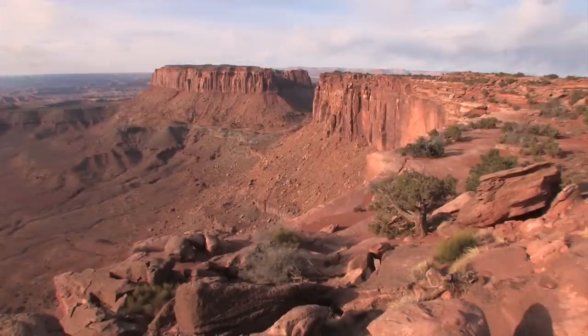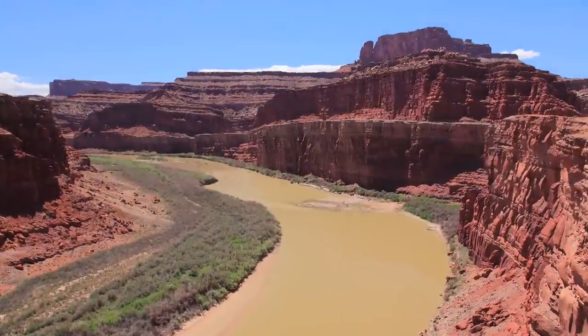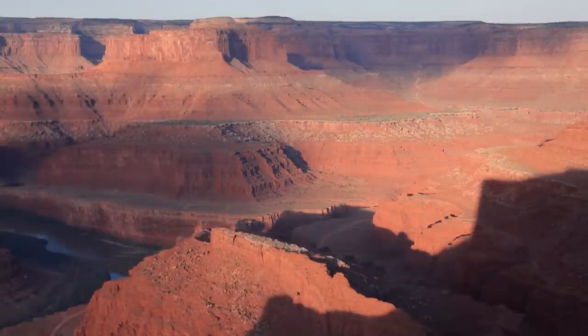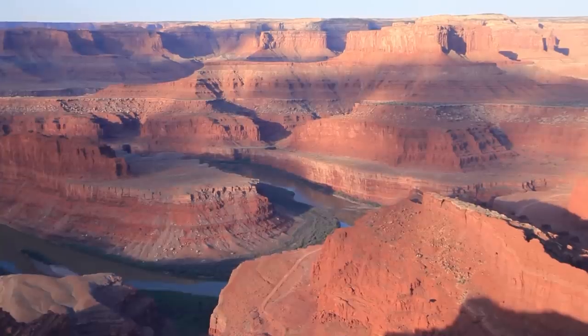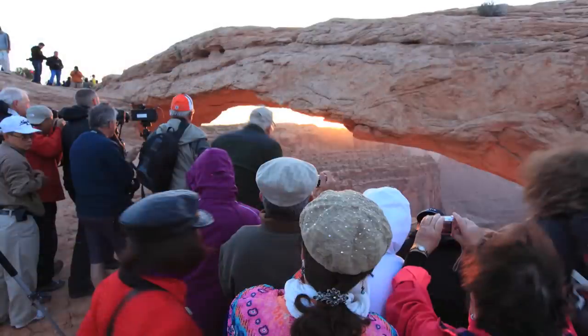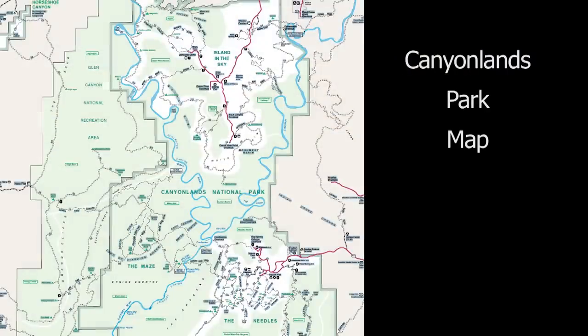Canyonlands is an immense wilderness of cliffs, mesas, and of course, canyons. They were all shaped by the Colorado and Green Rivers into 3 separate land districts. They are all primitive, and there is no water available in the campgrounds. The districts are widely separated by fascinating and monumental natural features, so there are no roads that link them directly.